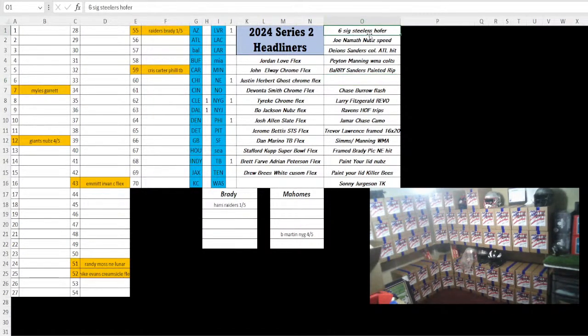One of them being the Six Sig Steelers Hall of Famer helmet. There are two different paint your lid spots, either a Nubs paint or a Killer Beast paint. It's in there. We still have a Brady ticket. We have a Nubs painted Mahomes helmet in there. And then I think the rest of these. Oh, Trevor Lawrence framed 16x20. Aaron Donald framed 16x20. And I think I went over the rest of these.